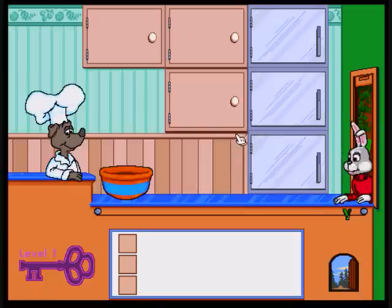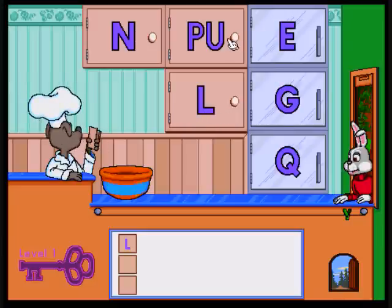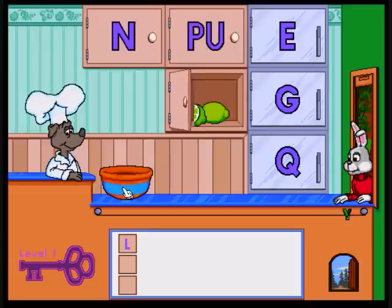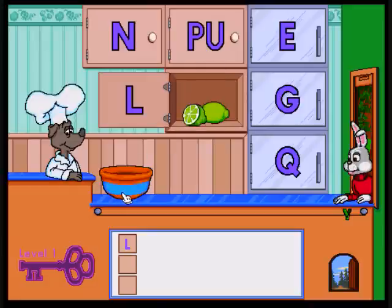This ingredient begins with the letter L. Please find some limes. L. L is for limes.